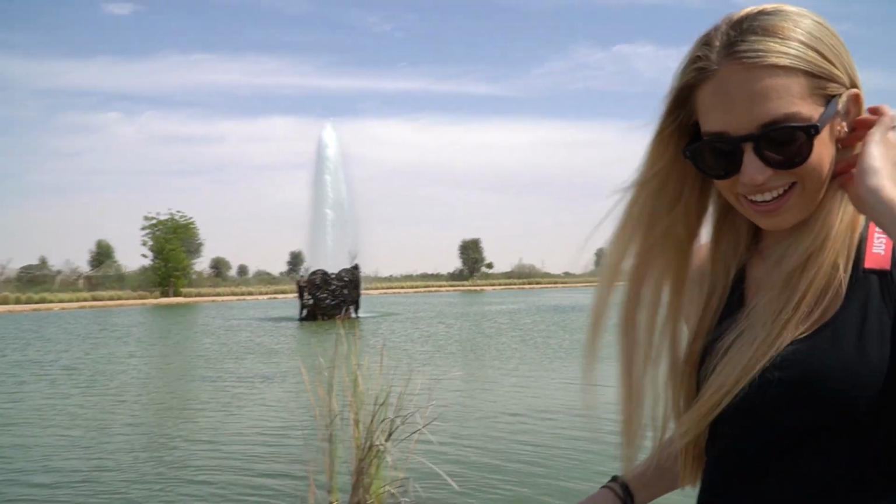Just don't slip. The water's a little bit cold. I wouldn't want to get completely wet, but it's quite refreshing on a hot day. Can feel that summer is coming, which is not fun for Dubai.